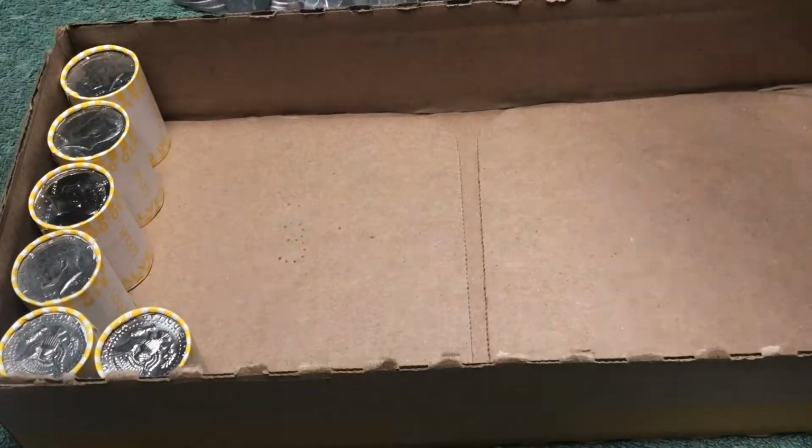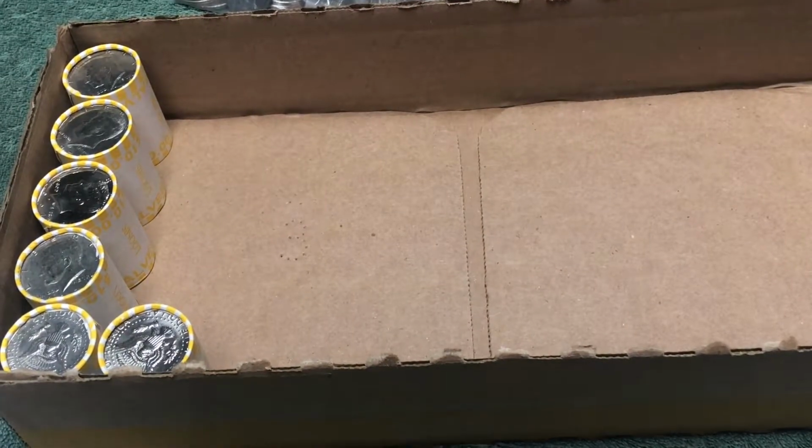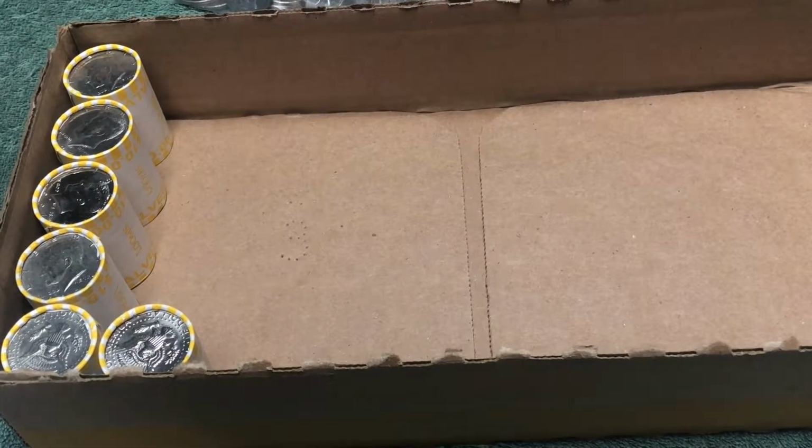Nope. All right, well, we got six rolls to go. Hopefully some more silver in there, and I'll turn the camera on when we get to it.